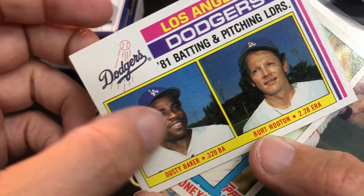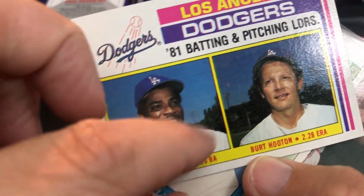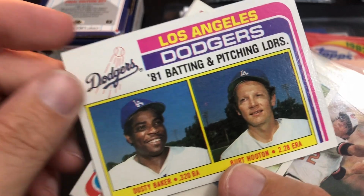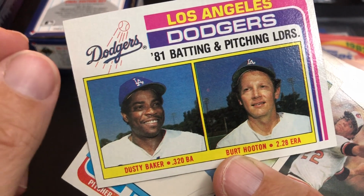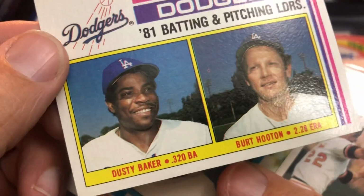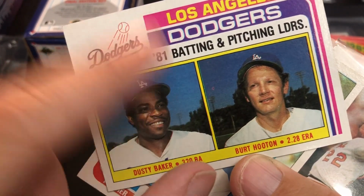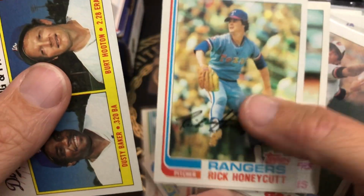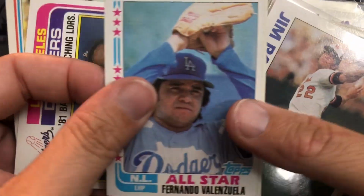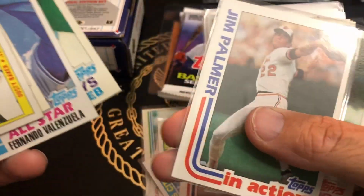There's the Dusty Baker, Dodgers batting leaders. It's very curious to me that now with him coaching the Astros and being a Dodger great, how are the Dodgers going to treat him, the Dodgers fans, when he's coaching the All-Star team in Los Angeles as a member of the Houston Astros? That is going to be an interesting situation. Do they go with the loyalty of the long time being a Dodger, or do they just hate all things Houston? We're going to find out. It's going to be a very interesting season.